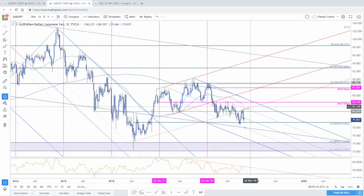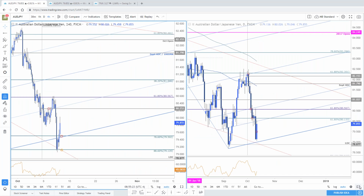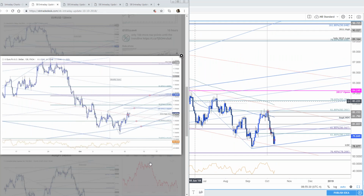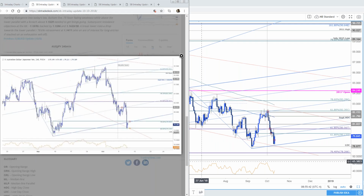So, last night, like I said, we went neutral, okay, because it came into the last of our targets. And that last level was 79.12. So take us back to the daily chart real quick. Give you a quick look at what we've been looking at with Aussie yen, but 79.12 was the final support target that we highlighted last week, okay? And that was this confluence region here. Not a major retracement, right?